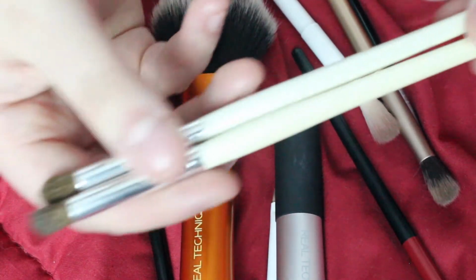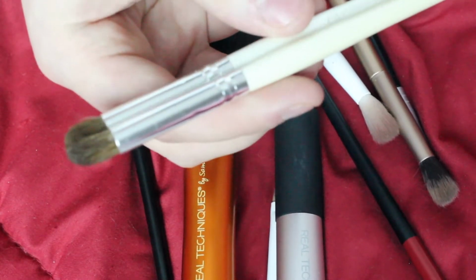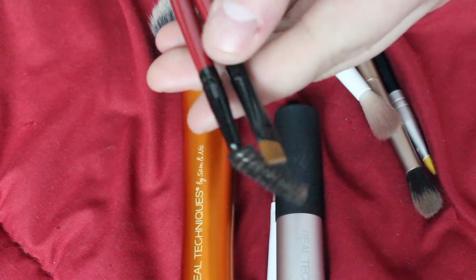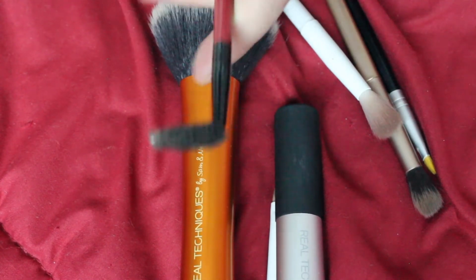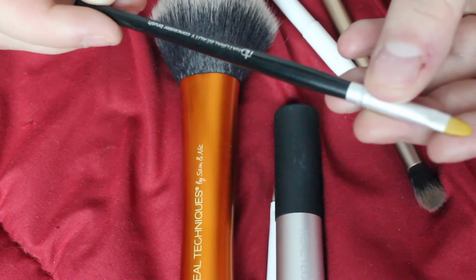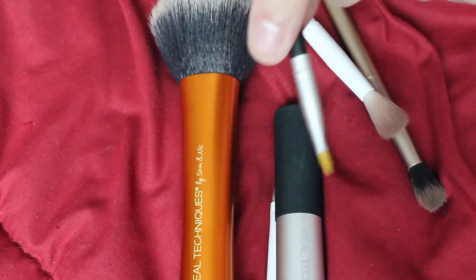I have 2 of the same brushes from e.l.f. They are the blending brushes. Not sure why I have 2 in there, but I do. From a random company, I just have an angled eyebrow brush, as well as a spoolie. I have a little concealer brush from Natural Beauty. No idea what company that is, and this works great for getting under my nose ring.